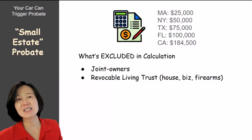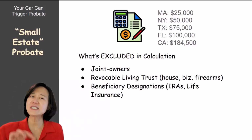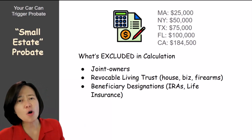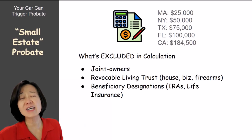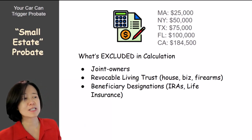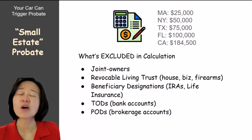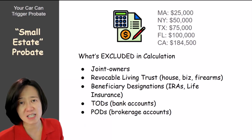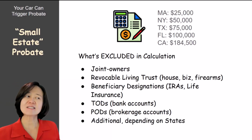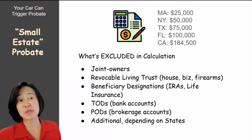Anything that you have protected inside your living trust is also excluded because those assets are not probatable. If you have specified designated beneficiaries, they're also excluded. If you have a 401k that you forgot to specify a beneficiary, then it will be included. Bank accounts and brokerage accounts that have transfer on death or payable on death designations will also be excluded from the small estate calculation. And some states are even quite generous by allowing additional items to be excluded.